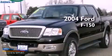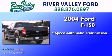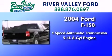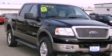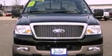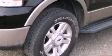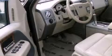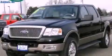This is a 2004 Ford F-150. This truck has a 4-speed automatic transmission and a 5.4-liter V8. Features include a double wishbone independent front suspension, cruise control, front and rear reading lights, a CD player, automatic locking wheel hubs, an engine immobilizer theft deterrent system, 12-volt power outlets, dusk-sensing headlights, external temperature display, and this vehicle has less than 54,000 miles. Please call us today for more information on this great vehicle.